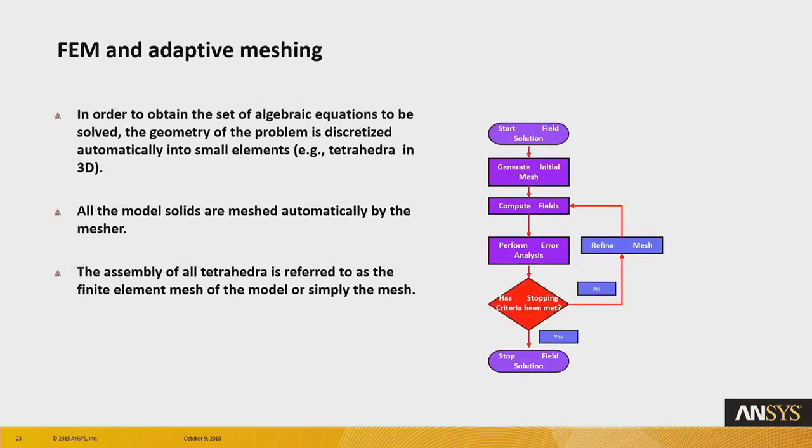So what is a mesh? And when I mentioned the mesh, I talked about the tetrahedrons. So how is this used in the solution process? When we input a geometry, the input to a finite element tool is a geometry and the material properties. Once we input the geometry, it breaks down the geometry in the background into these tetrahedrons. It generates an initial mesh. That is the initial meshing stage. It computes the field.